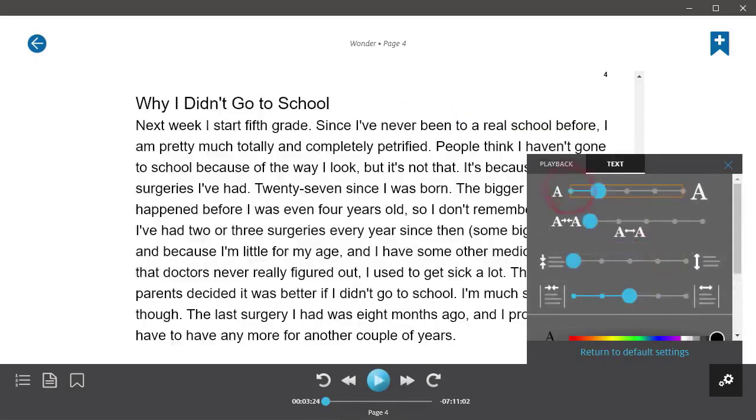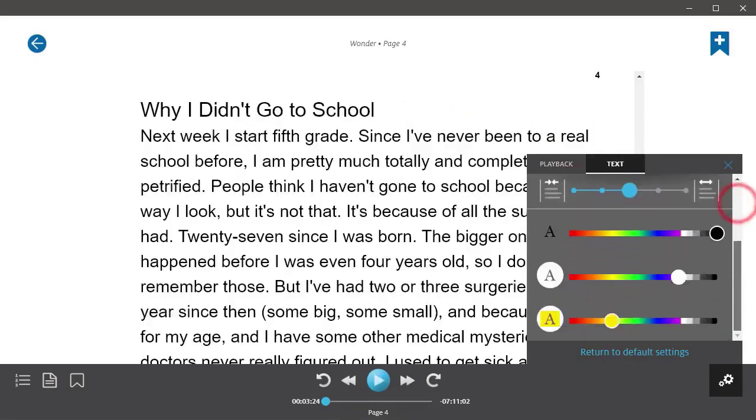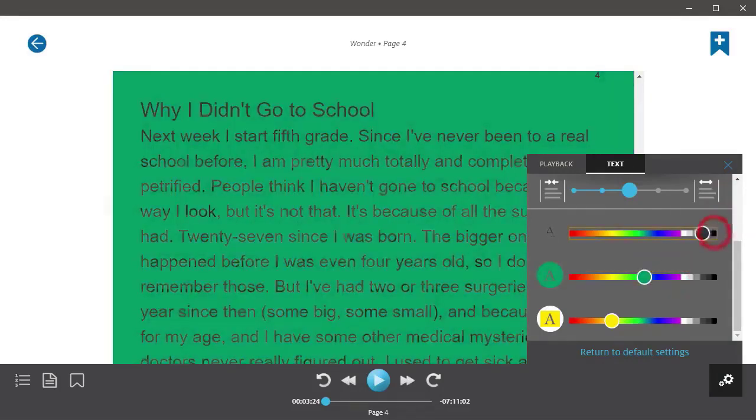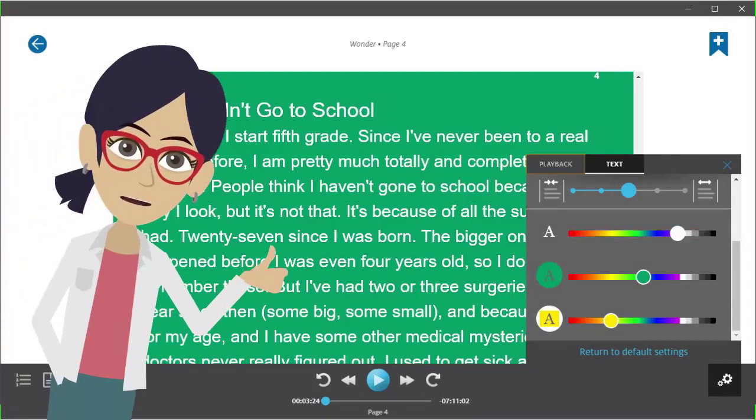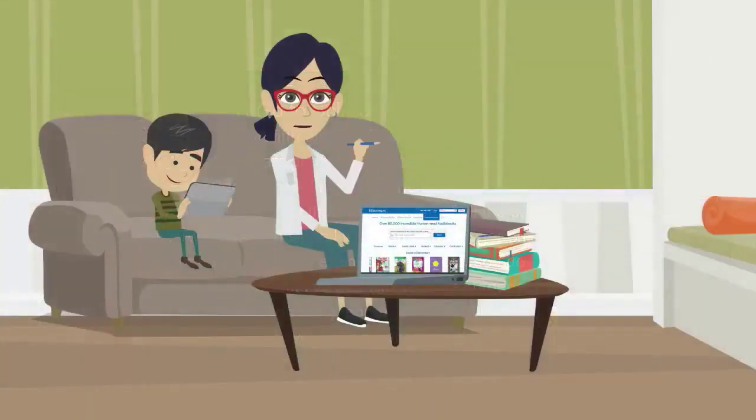They can change the size, spacing, colors, and background to see the text more clearly. Encourage your child to play around with the customization features until everything is just how they want it. Your child will also find a built-in dictionary to help learn new words.